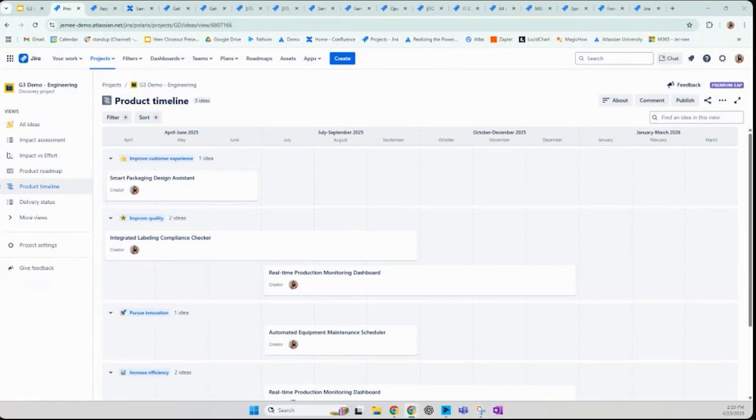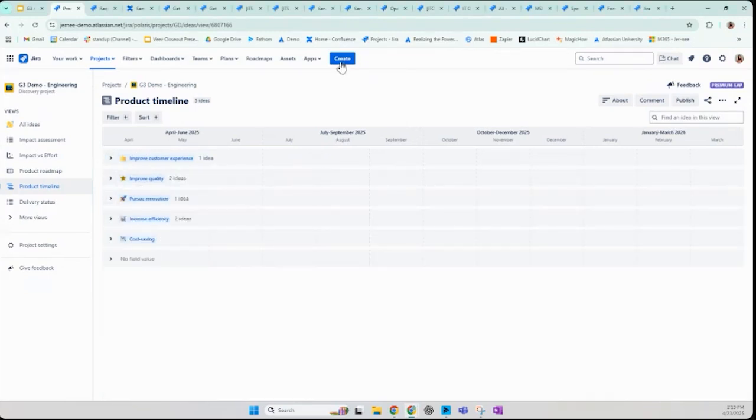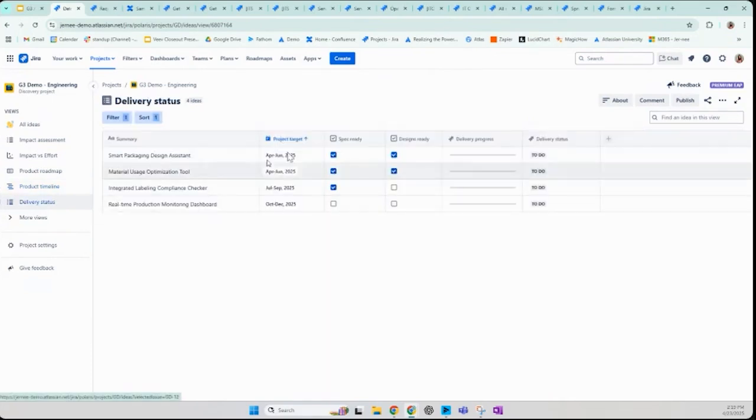The timeline view allows you to create monthly and quarterly roadmaps displaying ideas, and this can also be filtered to group by any field you choose. And again, I've also chosen company objective. I found that that's kind of the most important thing from my perspective.